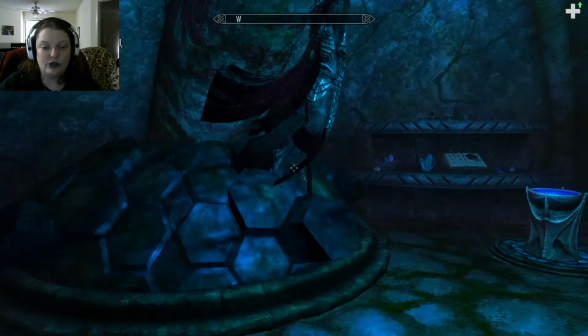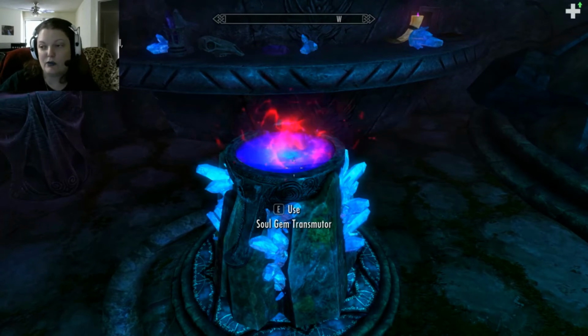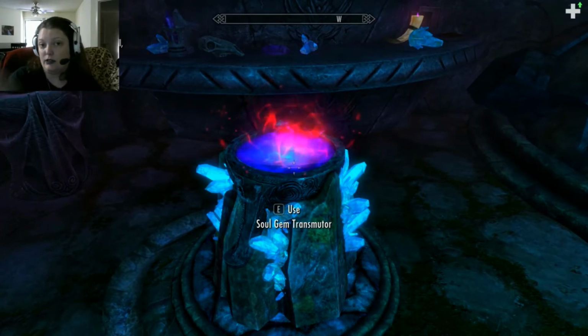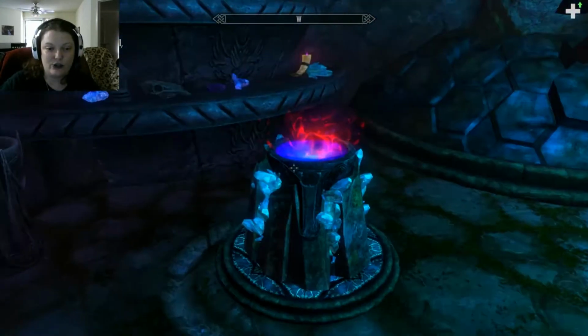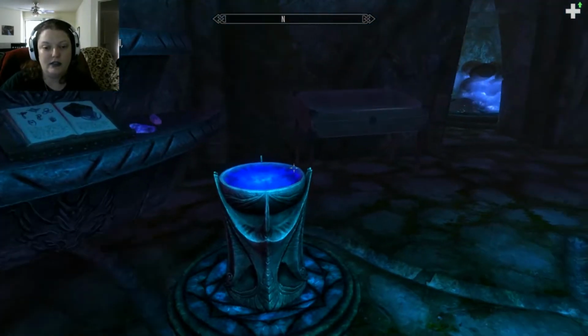You know, soul stones. You can do soul gem transmuter in this house, which is kind of cool. Look, I just tried to turn that way to talk to you, but you're over here. If you have smaller soul gems, like the lessers or something, you can use this to combine several of them to make a grand.